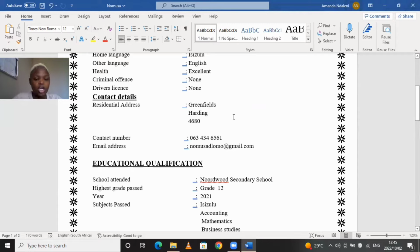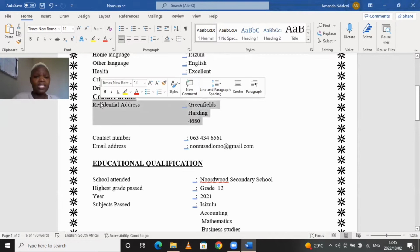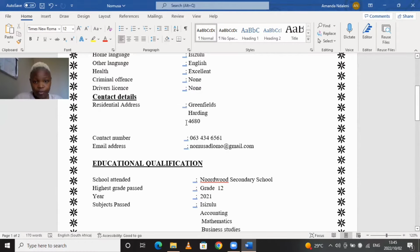Where do you reside? Do you reside in the area of the job post? Do you reside where the company is, or do you reside at another place? It may happen that they need someone from Harding. So if you've written that you are from Harding, it's going to be a great chance for you to get the job because you are nearby the company or the job place. And if you've written Durban in your residential address, whereby the post is at Harding, you won't get the job because you are far, obviously.